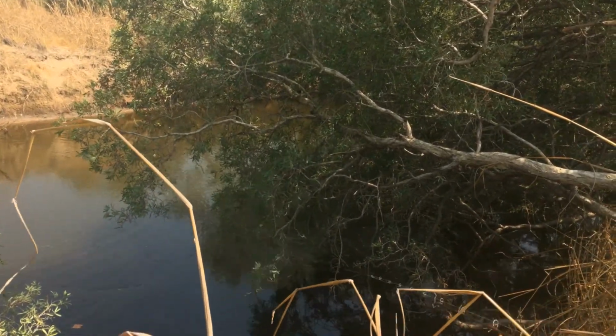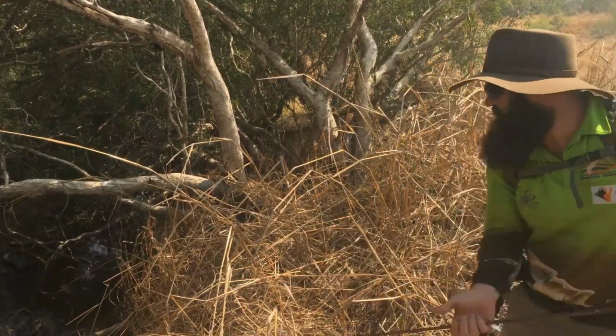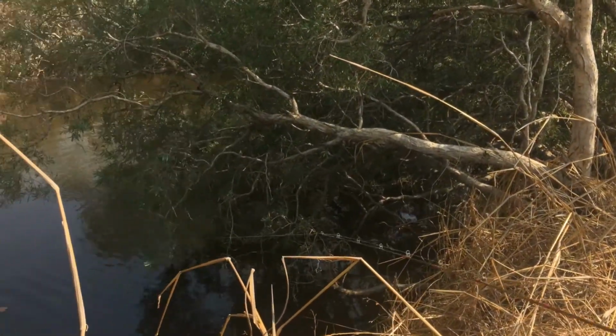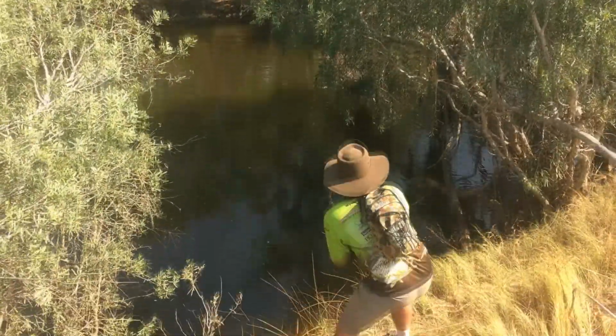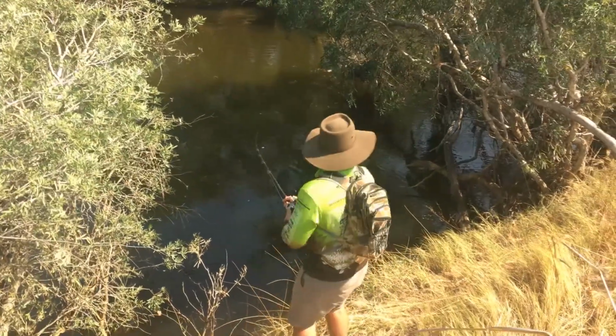Popped off me. Put my lure in the tree. It's pretty brutal here, Chris. Oh, mate, look at that. You're about a metre in front of him. It's gone around all of that tree. Really? Yeah.